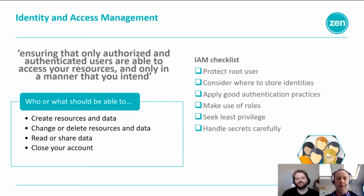So a lot of this is around controlling what resources can be requested and delivered, changed, deleted, and all sorts of different areas like that. It does bleed into your applications as well, in terms of how those are secured when it comes to user management and credential management.